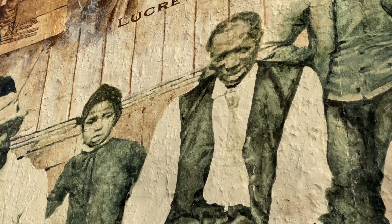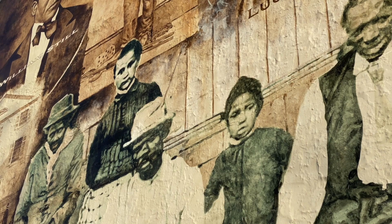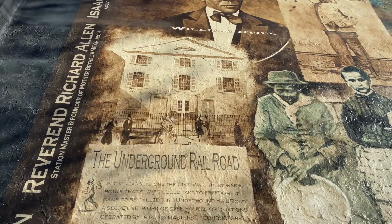If you look at the group of people at the bottom of the mural, you can see people of different ages, male, female, young and old. Each could have been a station master, a conductor, an agent, or a passenger. When I look at this picture, I also think of the family, the African American family, the enslaved family, and how despite all of the struggles and challenges that the family has encountered since slavery, it's still a family.